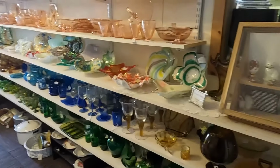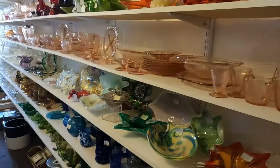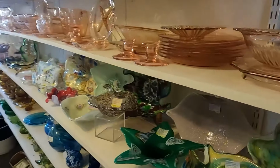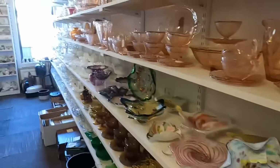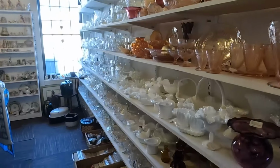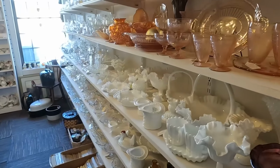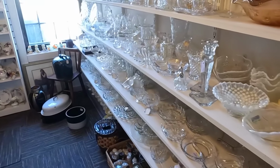Very cool. A lot of glass right off the bat. A lot of depression glass. Very cool. Color coordinated and displayed really well. Like it a lot. Like I said, if you see some stuff, feel free to ask, guys. You never know, they might ship.